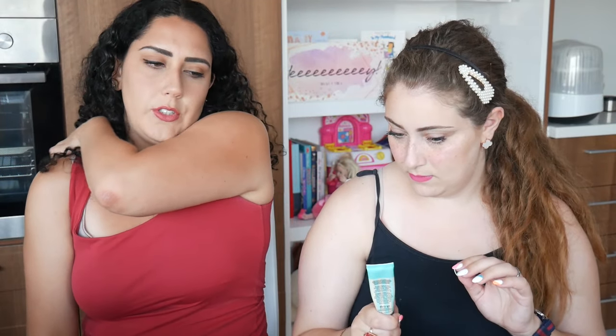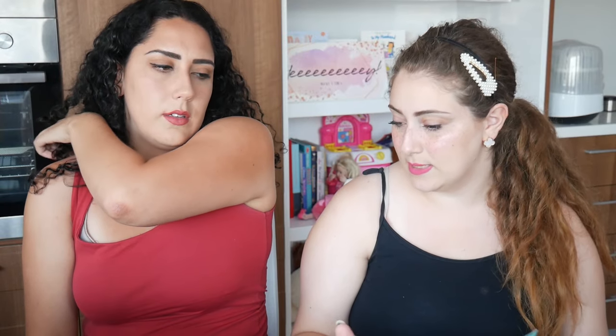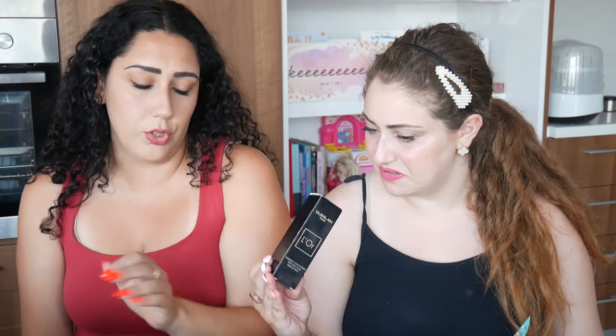And you really do feel it. You don't just put primer on your face and that's it. You do feel that there's something on your face that is going to make a difference, and this does make a difference. They're different, they're not the same. But this is pore filling, and this is probably moisturizing.